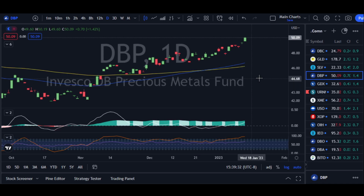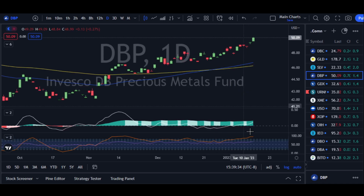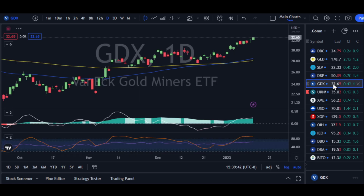DBP, this is the precious metals fund, getting close to exhaustion here. So be aware of that. GDX also getting close to exhaustion, but nothing actionable there.